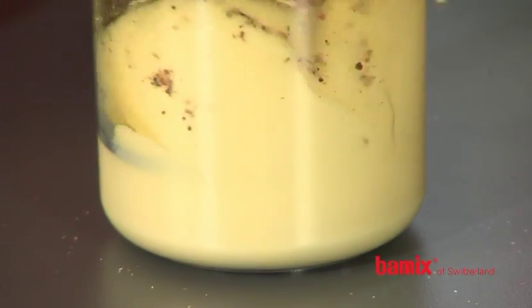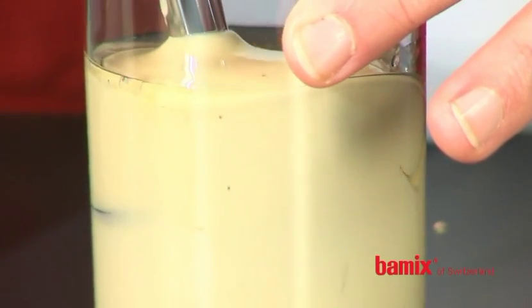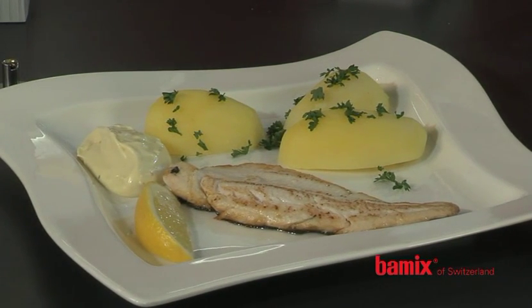And here is the next easy-to-mount attachment. With the whisk, your homemade mayonnaise will be ready to serve in no time at all. What used to be a tedious job with a hand stirrer is now child's play with the Bamix.